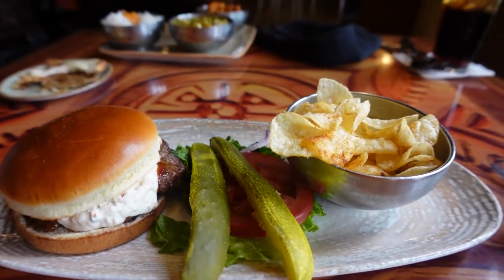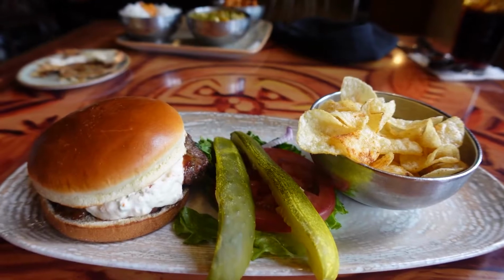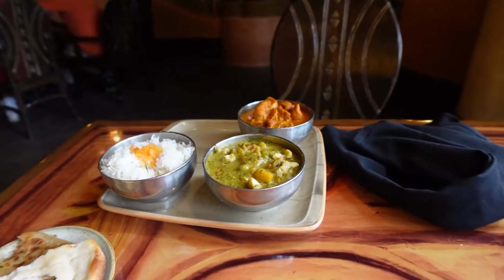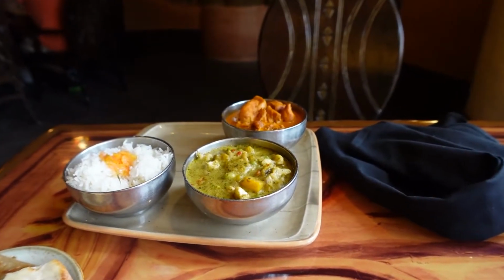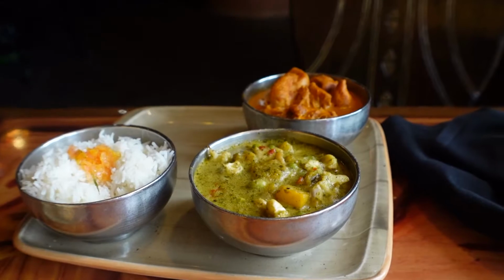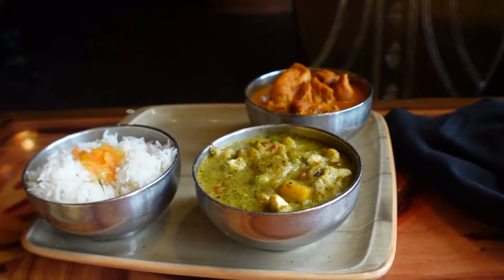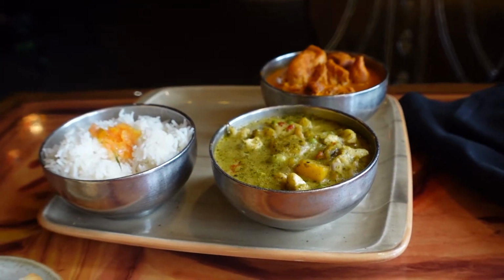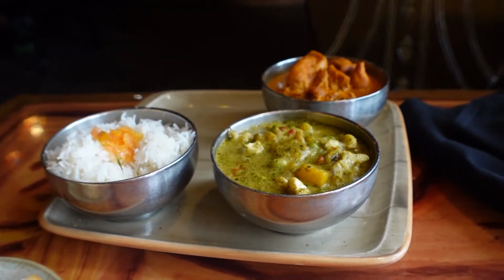So, lunch has been served. I got my burger and chips, and Melinda got the buttered chicken with rice and the cilantro vegetables, which look really good. So we're gonna dig in, check these out, and give you a little feedback on how it went.